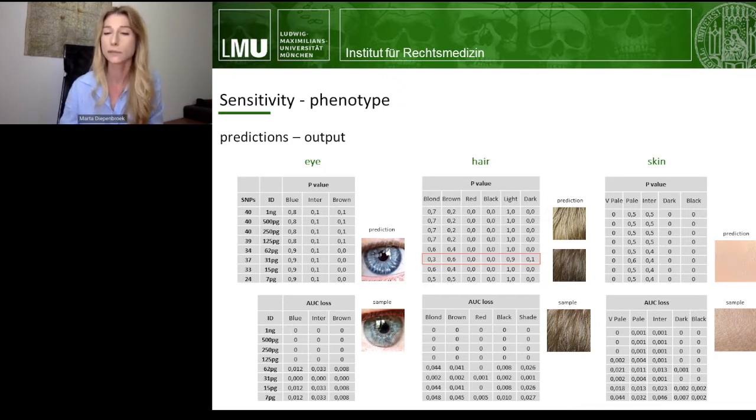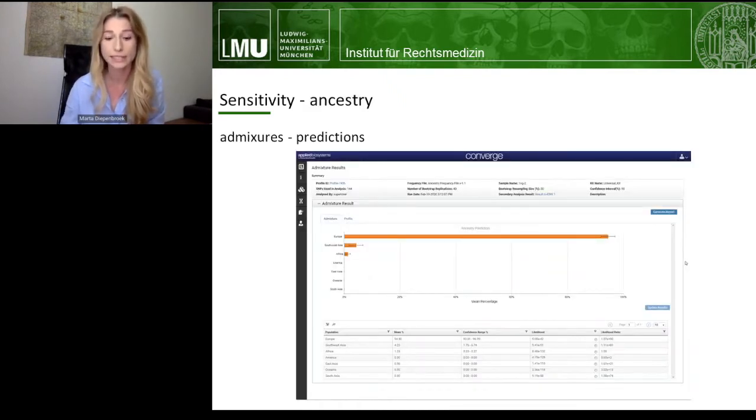One sample at 31 picogram had the prediction for brown color, and this was caused by the fact that we had in one SNP a wrong allele call that passed the thresholds for coverage and heterozygote balance. The actual color of the hair was blonde, dark blonde, but we know that the individual was light blonde as a child. So for the final inference of ancestry, we first calculated the admixture, and it was predicted in Converge.